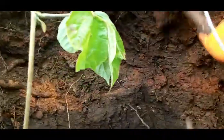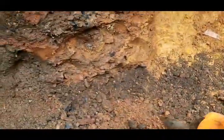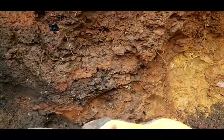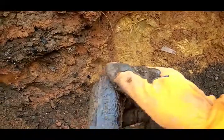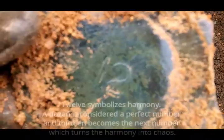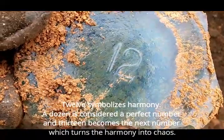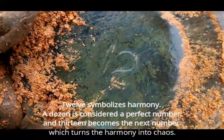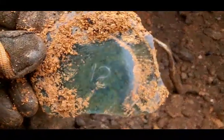This dirt is like clay. Is that a spoon? Nope. Something else. It's part of a bottle. Ooh, that would have been fancy. Look at that. Amber. Let's keep going. Number 12. Mason. Blue Mason. Yeah, you'll never find a number 13. If you do, it's probably a fake, because 13's an unlucky number.